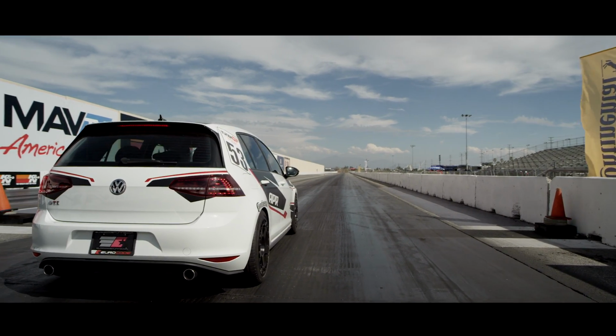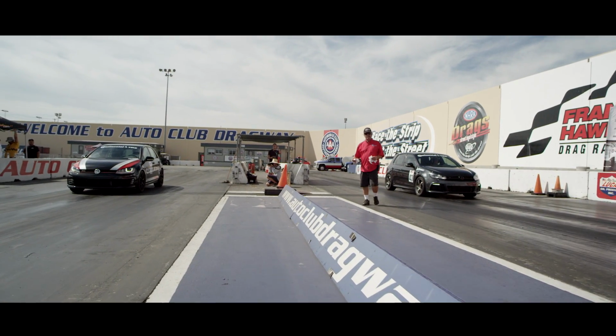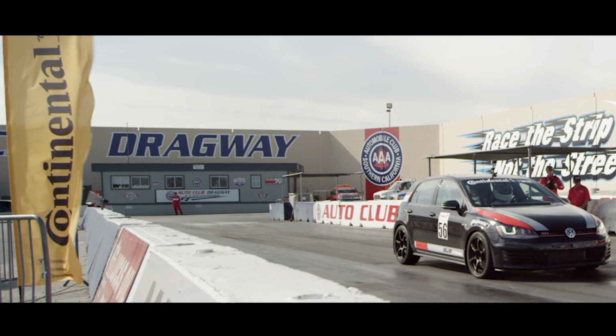It wouldn't be the first thing you think about with European cars, especially since we have a bunch of front-wheel drive Volkswagens out here, but it is a good way for tuners to go head-to-head and show off the horsepower they can make.